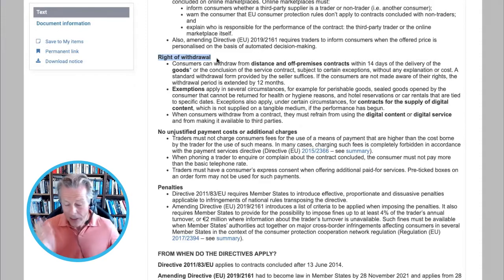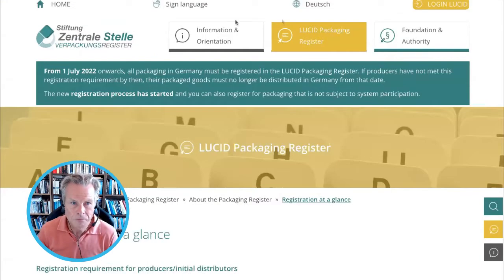Second, if you sell on Amazon, this is already there because Amazon's got a 30-day policy around refunds. But if you don't sell on Amazon, you sell on Shopify or something like that, you need to make sure that your return policies are up to date. Specifically, there's a 14 days now where they must be allowed to return the goods, okay? So that's the first two directives. Number one, 14-day returns. Number two, crystal clear who the hell you are and a way to contact you as well if you sell in Europe.